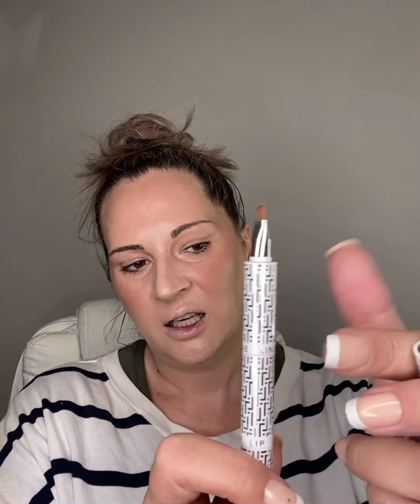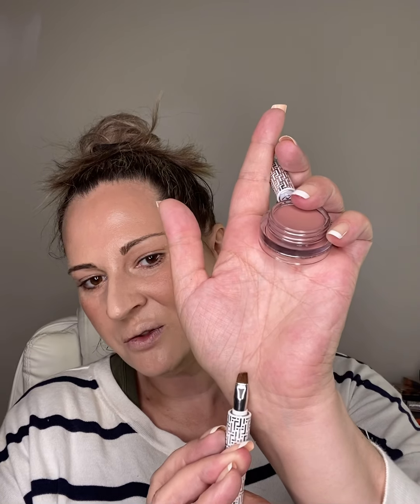I have the tea kit here. Tea kit is just a brush that's got interchangeable heads on it, and then you can just arrange them and they click into place magnetically however you want. So I'm going to use this brush here, which is sort of like this, and I am going to go in and line the outside and inside of my lips with this product.